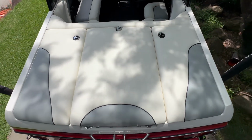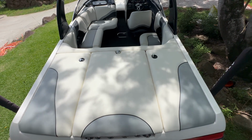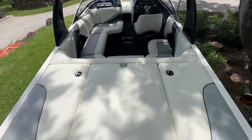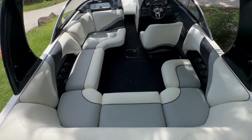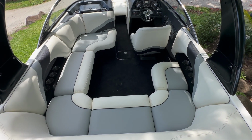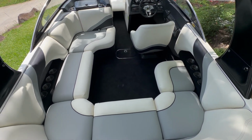The upholstery, also in exceptional condition. It all looks brand new. Clearly it's been redone. Interior upholstery, all shows beautifully. No marks, nicks, or tears. All in perfect condition.